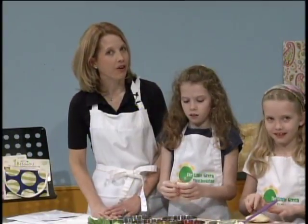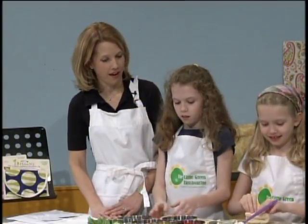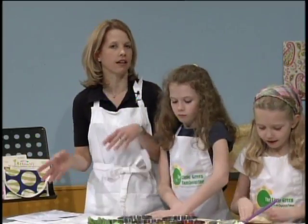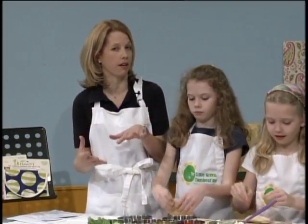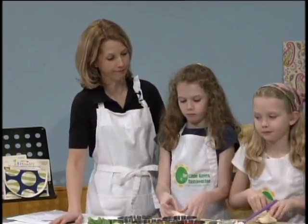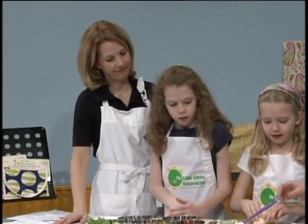Okay, we are back with our third and final recipe, and this is one that's kind of thinking a little bit outside of the box and taking a traditional recipe and making it lunchbox friendly. So why don't you share with us what we're going to be doing. Perfect. The girls are kneading dough. Can I see your dough for a second?